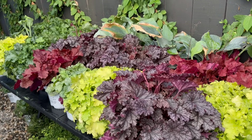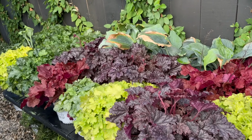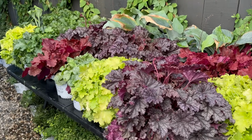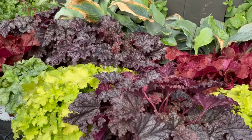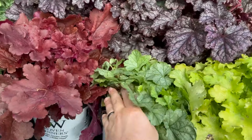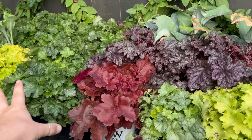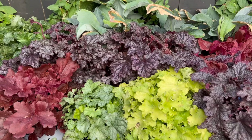I'm not going to go over them because this is probably going to be one of the first things I get planted. Isn't that stunning? So gorgeous. One of them is like dressed up for prom. I said I wasn't going to go over all of them. I can't even get to the tags. We're not going to do it. Anyways, loved these. All different sizes, all different colors.